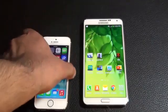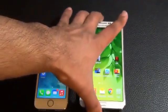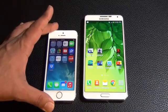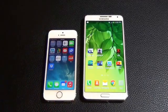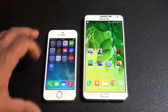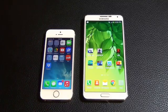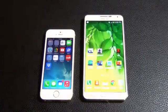Galaxy Note 3 comes with a 13 megapixel rear-facing camera and a 2 megapixel front-facing camera. Galaxy Note can record 1080p using both the rear and the front cameras, but the front-facing camera on the iPhone 5s can only record in 720p. However, the rear-facing camera on the iPhone 5s can obviously record in 1080p.